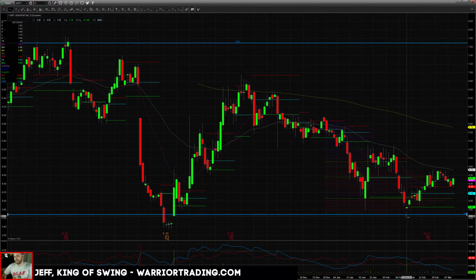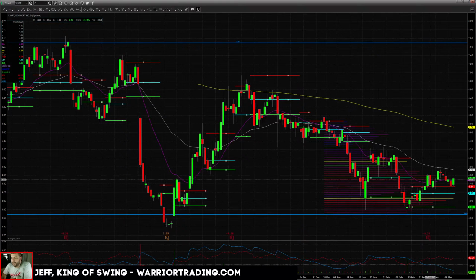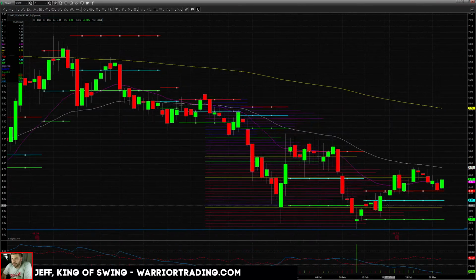We did get this cross over the 20 EMA. You can see this purple line right through here. It came up and it tested the 50, which is this white line, but wasn't able to break through the 50. So now it's sitting on support at 4.34, which is the TAS market profile box.